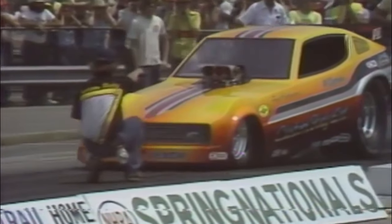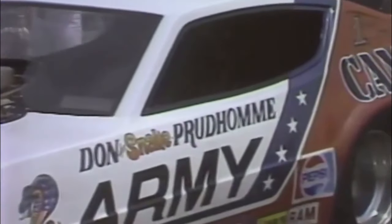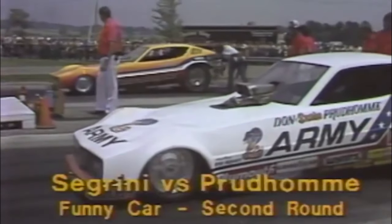Well, here are 2 of the top. This is Al Segrini, and the man he's facing is Don Prudhomme. This is second round elimination. Segrini from Utica, Rome, New York, has the unenviable task of facing the Snake, 4-time world champion, winner of 27 national events. There he is, the great Don Prudhomme coming to the line. He has to be the heavy favorite here, Carl. Oh, you bet. He's almost unbeatable, although he has been having a little trouble in recent months, Ken.